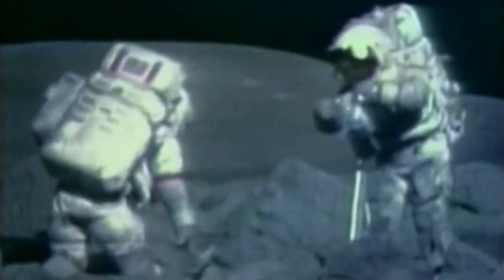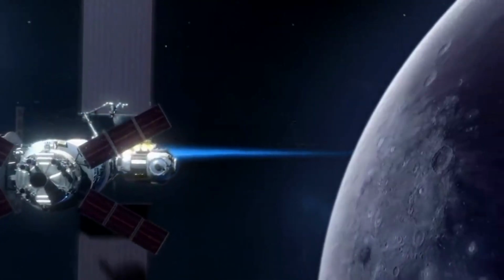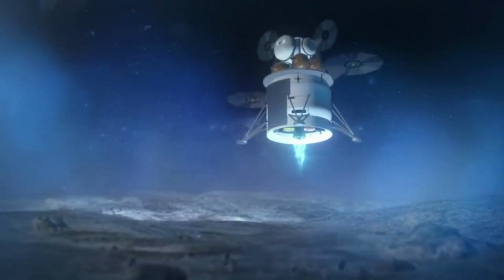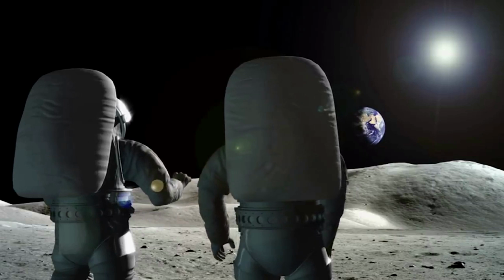NASA is planning to put the Gateway lunar space station in a near rectilinear halo orbit for the future Artemis missions. This specific orbit is unique and provides both fuel efficiency and access to the lunar surface, both of which are important for a sustained human presence on the Moon. We will have to wait and see how it progresses and the impact it has on the space industry.